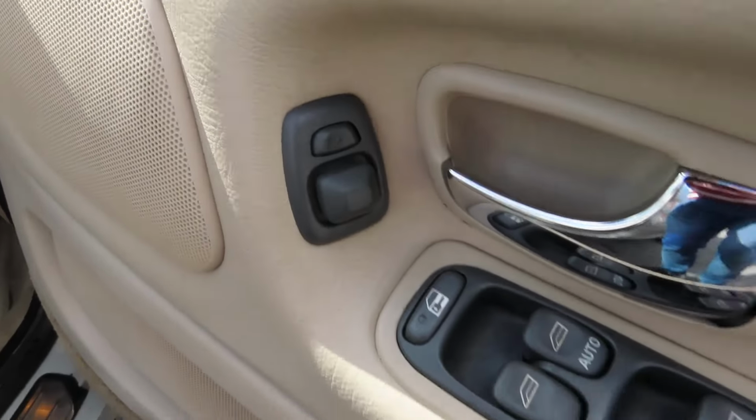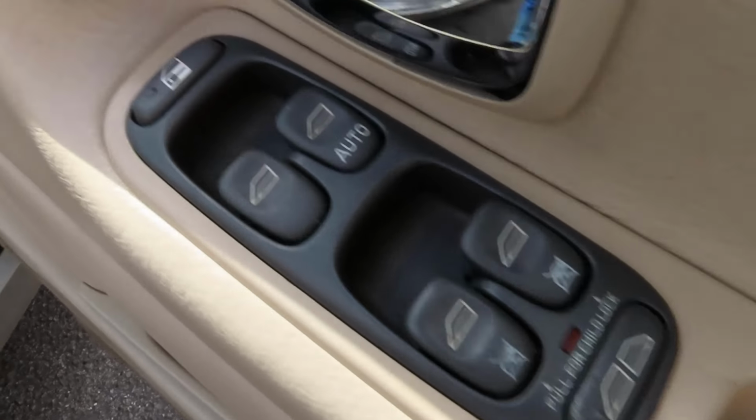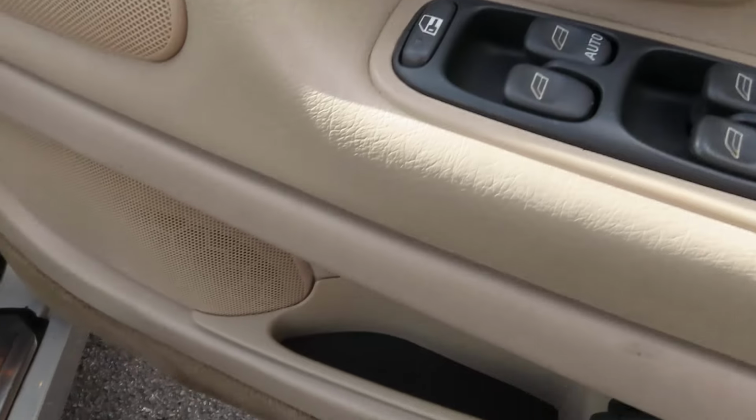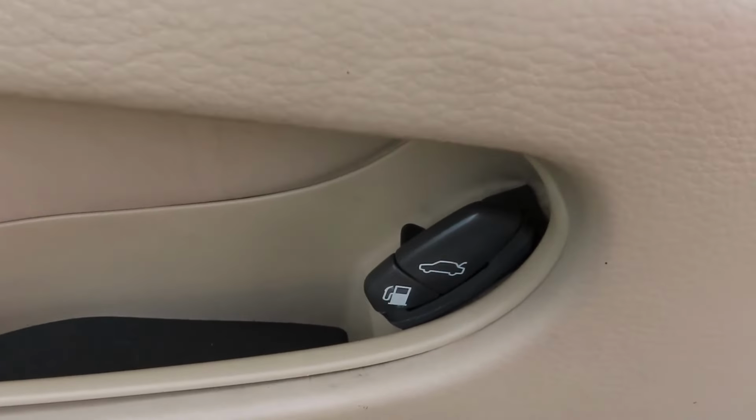Power mirrors, power windows, and power locks. Boot and fuel cap release.